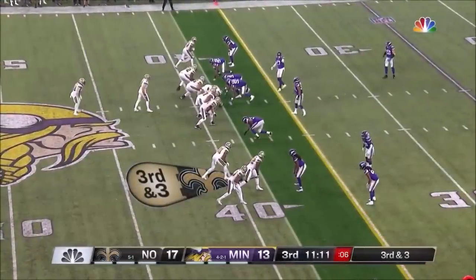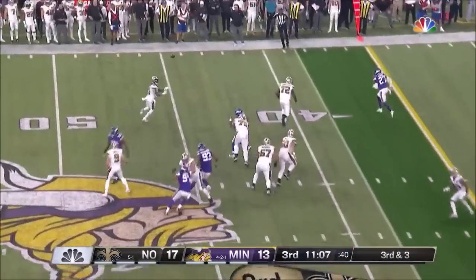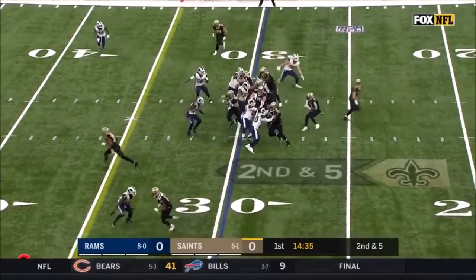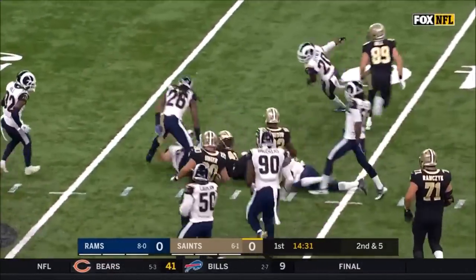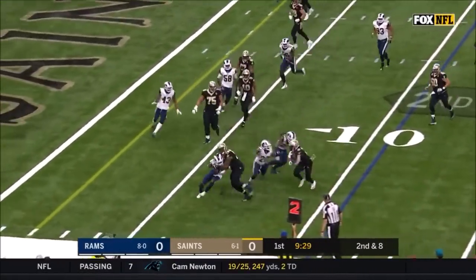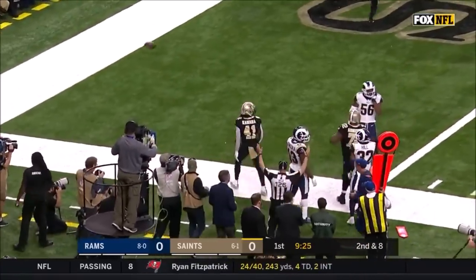In the gun on third and three. In the pistol this time. And he flips it out. It's lobbed to Kamara, against this Rams defensive front here today. Handoff is to Kamara. A lot of room out across the 40. Right end. And on second and eight, toss to Kamara. Blocking in front. Tiptoes. Touchdown.